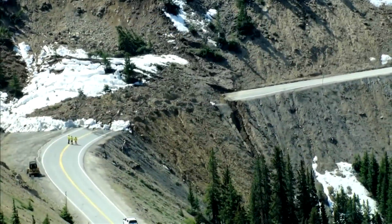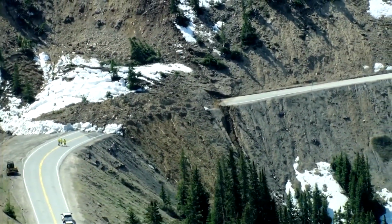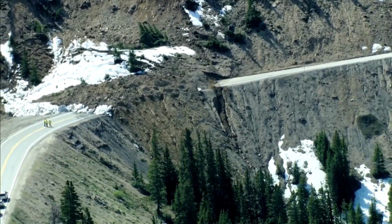So it's about understanding what we're looking at before we tackle the slide, which is hard to get to in the first place. It is a very tight area. That's why we have urged all travelers to avoid the area so that we have the room to do what we need to do to be able to get Loveland Pass reopened as soon as possible.